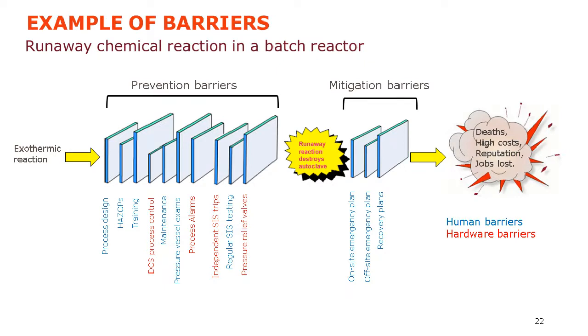Here's an example of some barriers, and I've split them into prevention and mitigation. What we're trying to avoid is the bit on the right: deaths, high costs, reputational damage, jobs lost. And whenever we handle hazardous processes, there's the potential for that to happen. So I'm taking the example of an exothermic reaction in a batch reactor or a pressurized autoclave. And what we're trying to avoid in the yellow box really is a runaway reaction.